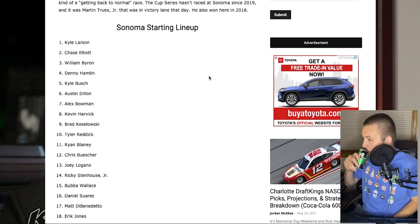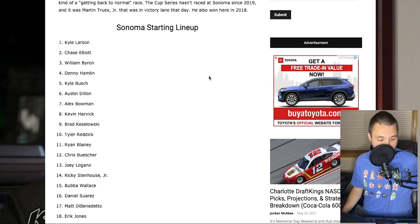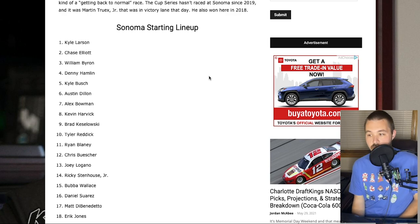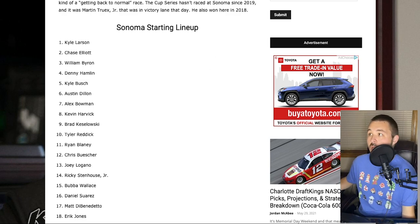So it will be interesting, though, to see how that speed kind of translates. Obviously, if you're a good road course racer, it should translate to running well at any of them. But something you have to remember with the races this year is we basically had 3 road course races in 2021.